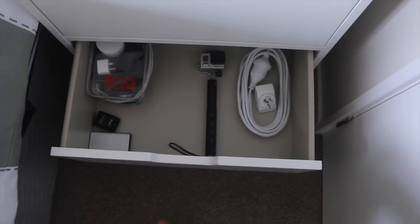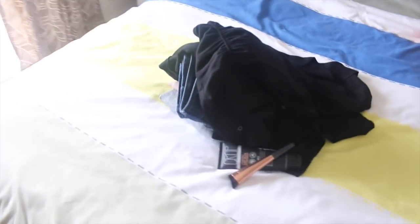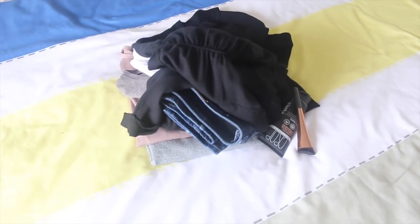And it just looks a lot cleaner now, so I'm excited about that. And then this whole thing is cleaned. Down there is my phone charger, and I just keep that on there because obviously I use it all the time, so I'm not gonna take that off and put it back and take it off and put it back. So far this is the pile of stuff that I am giving away.